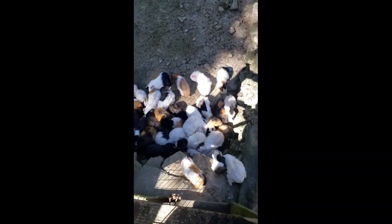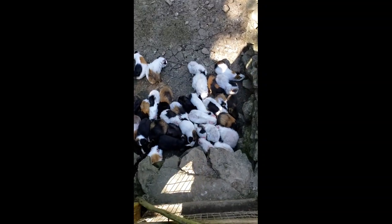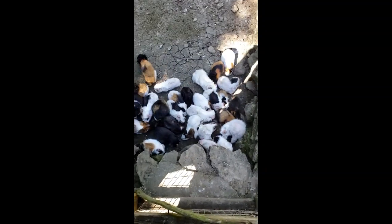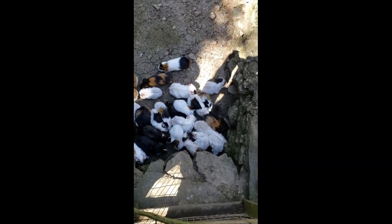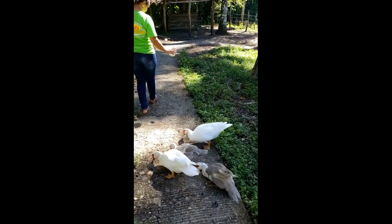Guinea pigs. Oh, it's a lot of them. She put some food down there. Oh. They're eating. Yeah, rabbits, y'all. Beautiful. See, feed them. They know who got the food.